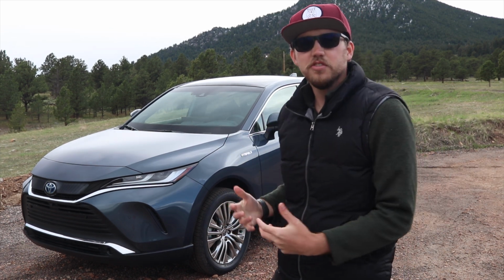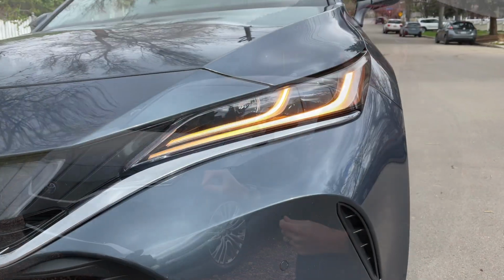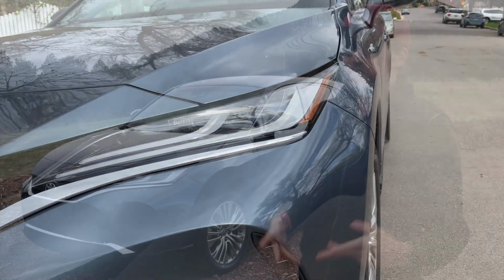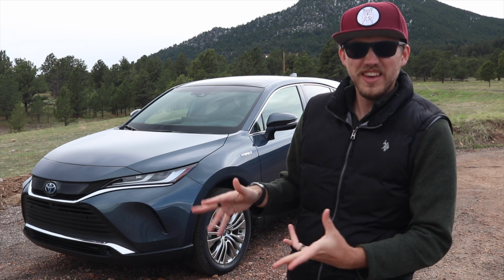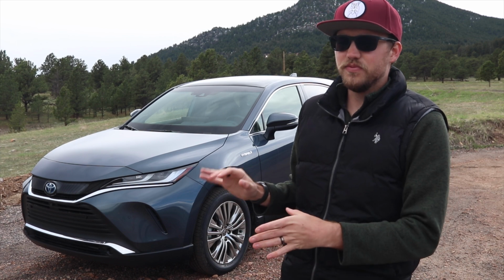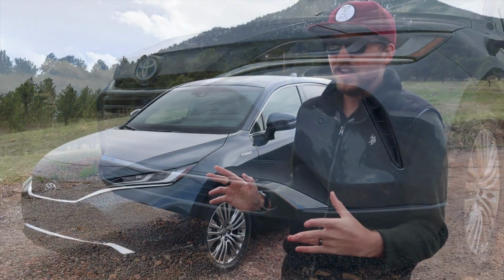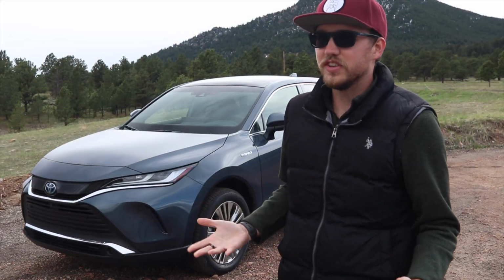But let's take a closer look at the front. You see these very interesting LEDs that kind of run into the central grille. Those are the daytime running lights, or also the turn indicators. I just think that they're very nice and flowy, if that's a word. Very good styling decision on the front end. And we also have this kind of fake grille. It looks the part, but it's fake, kind of like some of the EV grills we see nowadays. And I think that also looks good, even though it's fake.